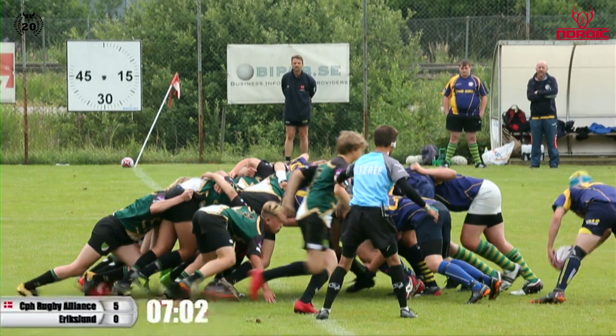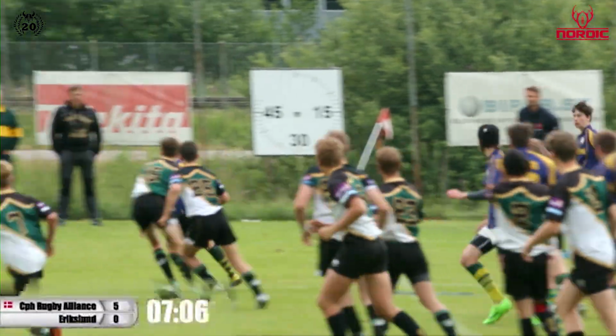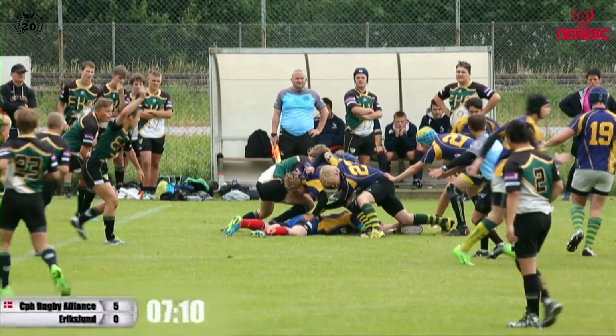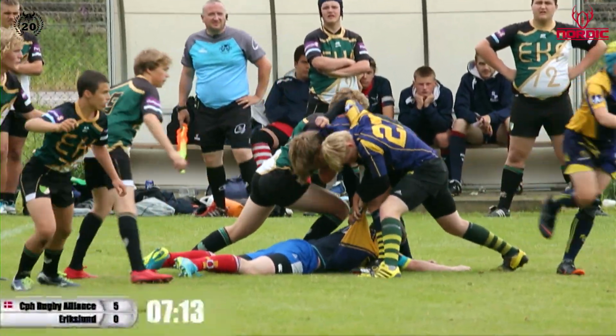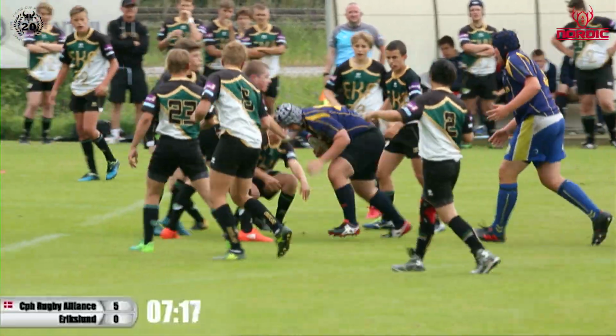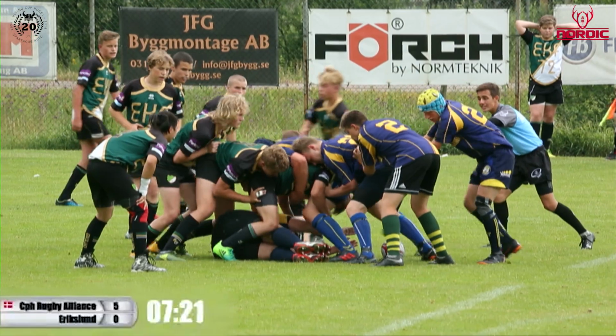Okay, here we go again. Scrum is good. Ball is played out to the right. And a good tackle there from Erikslund, but good recycling. You see the man rolling on the floor to get the ball available. Take it in, this big player, number 19, who's carried a lot of ball for KRA.